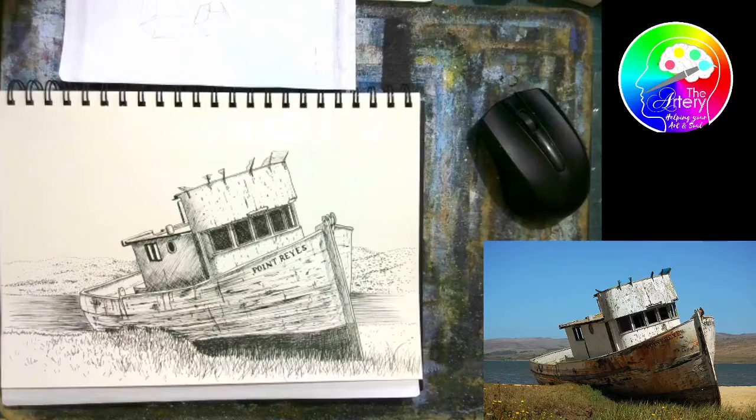I'm not going to do anything with the sky because I think it will only create more of a problem in terms of dark and light and all of that kind of thing. So I'm going to not do it. I think it gives enough.